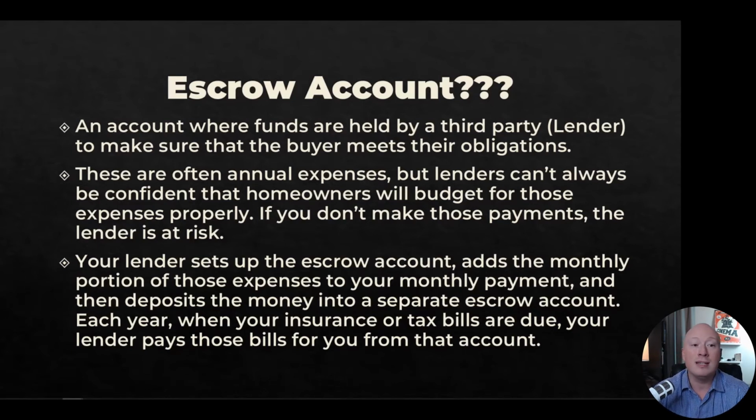So these are typically annual expenses, but lenders can't always be confident that the homeowner will budget for those expenses properly over the year. If you don't make those payments, the lender is at risk. So the lender is going to set up that escrow account, add the monthly portion of those expenses from your monthly payment, and then deposit that money into that separate escrow account. Each year, when your insurance or your tax bill is due, your lender pays those annual bills from that account.